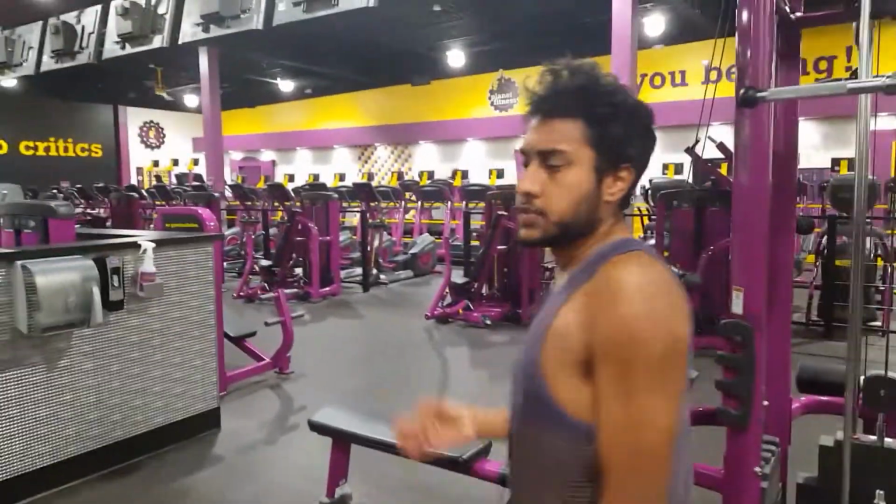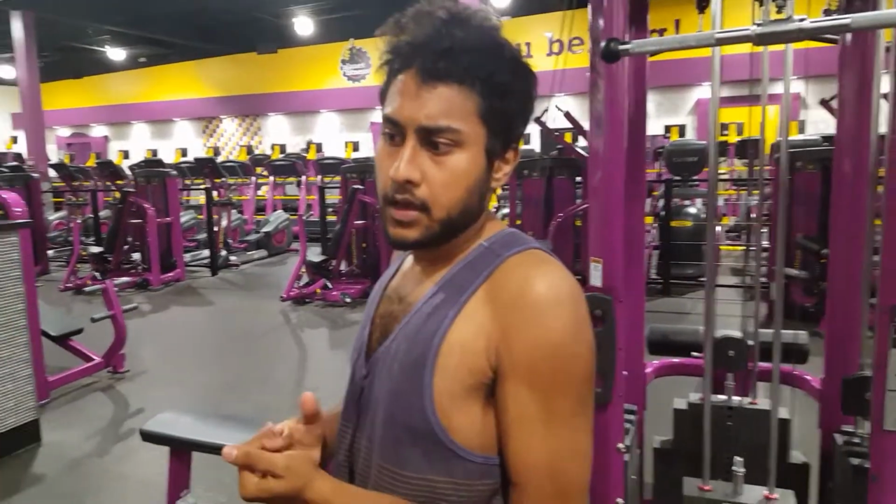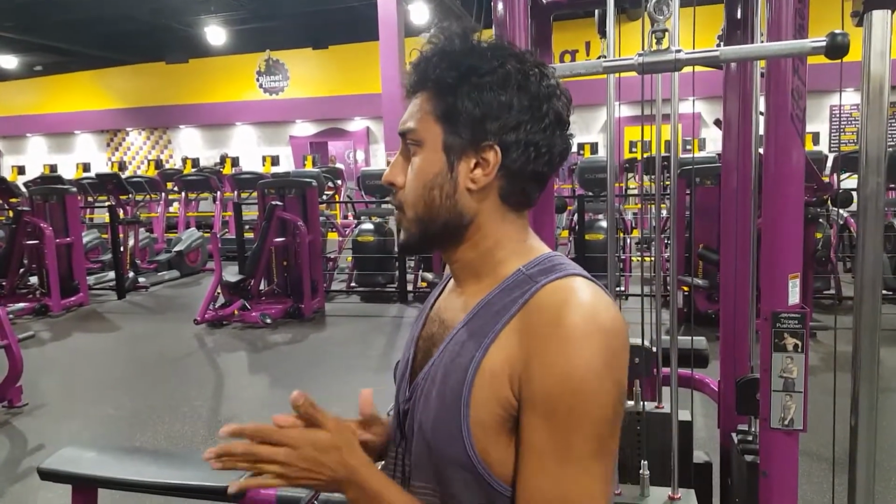We're gonna do some planks at first, and then if time allows, we'll add in a couple more, slightly more advanced things. But for now, let's do some really basic planks, just to show you guys how easy it is to whip yourself into shape. So yeah, let's do it.